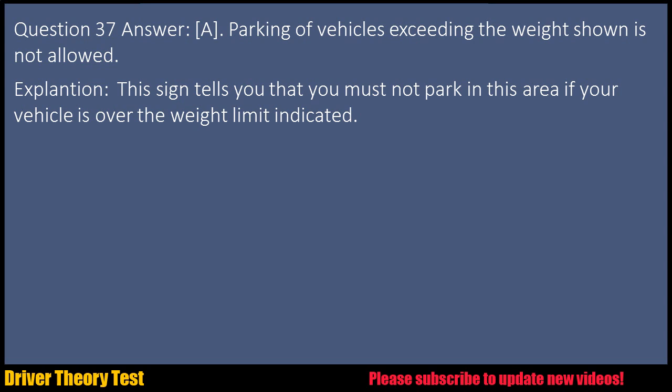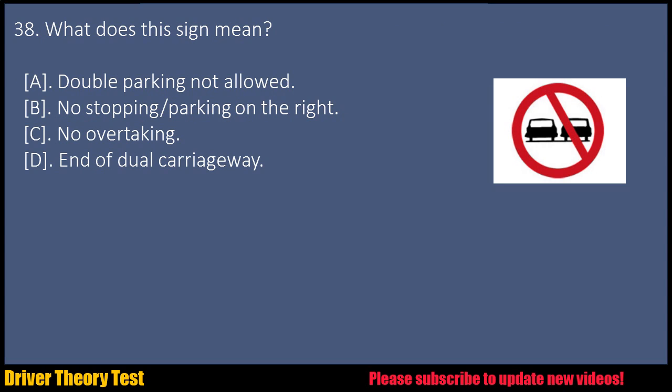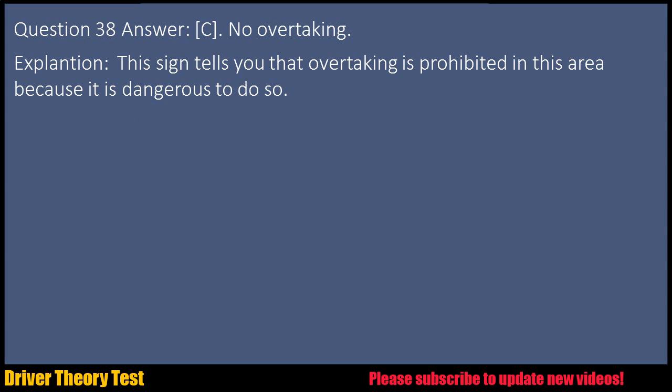Explanation: this sign tells you that you must not park in this area if your vehicle is over the weight limit indicated. Question 38. What does this sign mean? A. Double parking not allowed. B. No stopping, parking on the right. C. No overtaking. D. End of dual carriageway. Question 38 Answer: C. No overtaking. Explanation: this sign tells you that overtaking is prohibited in this area because it is dangerous to do so.